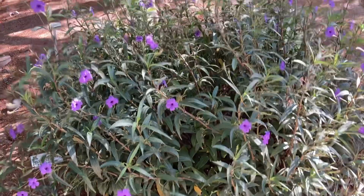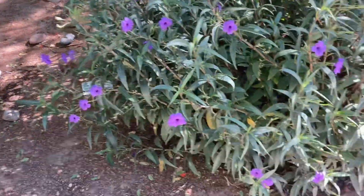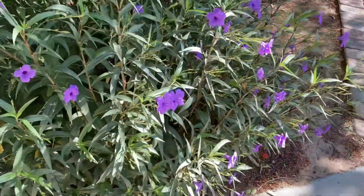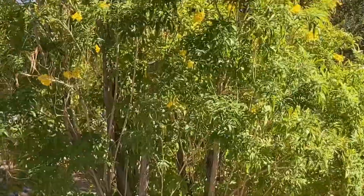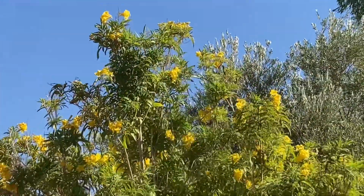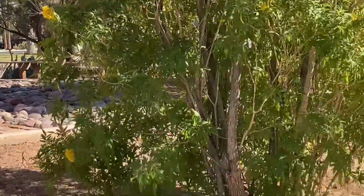More Mexican petunias. They spread and grow very well, and they're beautiful. I grow it in a pot, or you can put it in the ground. It's up to you. This is a beautiful yellow bell. It has such beautiful flowers on it.